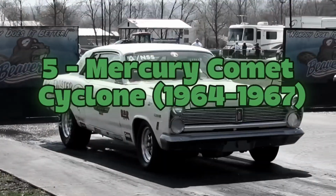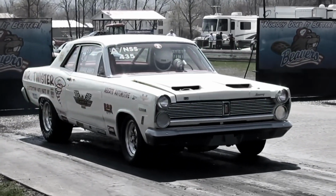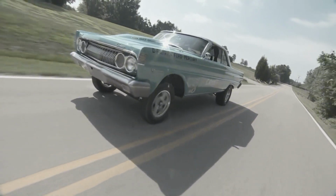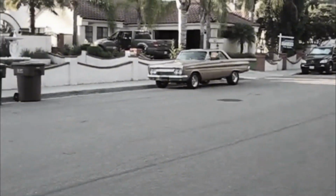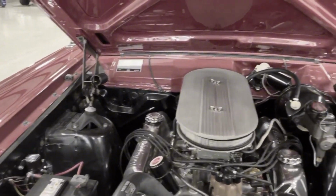Number 5. Mercury Comet Cyclone, 1964 to 1967. Next up, we've got the Mercury Comet Cyclone, a small car with big attitude. The Comet started as an economy car, but by the mid-60s, Mercury turned it into a legit street brawler. The Cyclone package brought unique styling, sportier trim, and most importantly, V8 power. By 1966, you could get a 390 cubic inch V8 pushing over 300 horsepower.